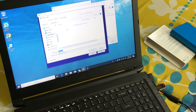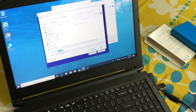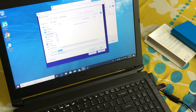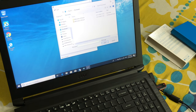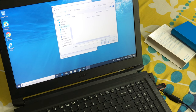it will ask where you want to save this particular Windows 10 ISO image. You just click on save, select whichever location you want, and click on save. It will be saved in that location, for example in documents. I'm not going to save it because it will start the download and I don't want to waste my internet data, so I'm just going to cancel it. But if you choose downloads or documents, you have to browse to that folder, and there you will find the ISO image.